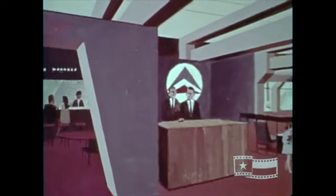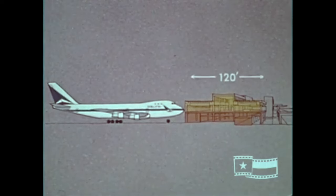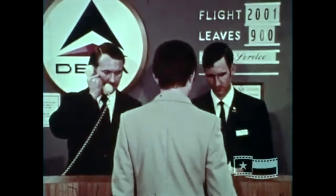This boarding lounge is designed so another floor can be added on above. That way, they can easily accommodate airplanes of the future that will have several levels of passenger seating. Incidentally, from the entrance door to this lounge, we've only walked 120 feet. We could walk almost twice that far down the aisle of a 747.